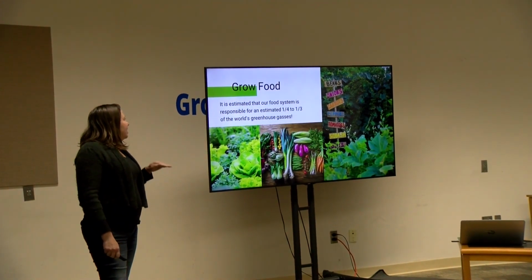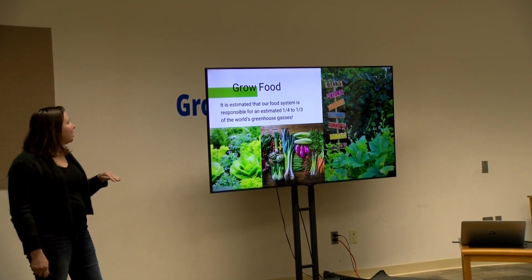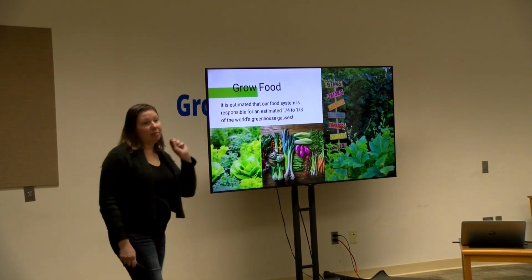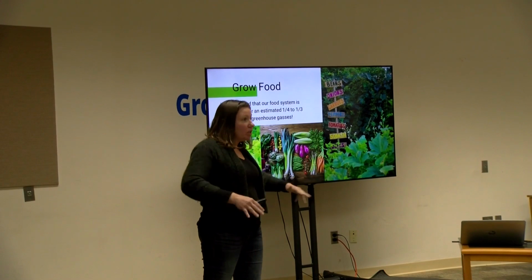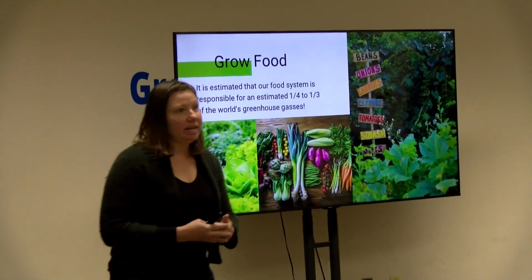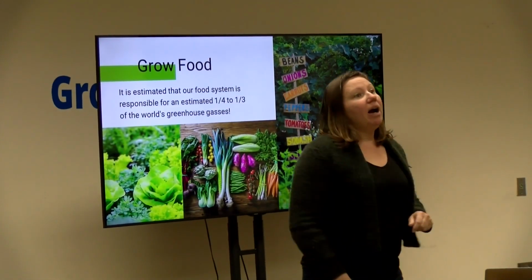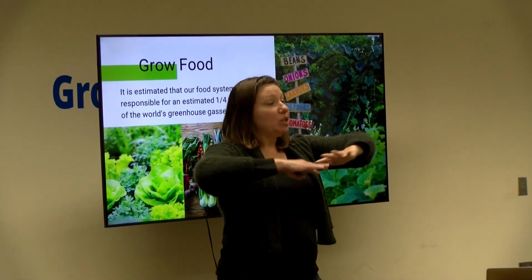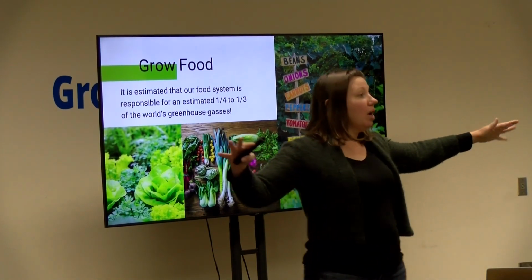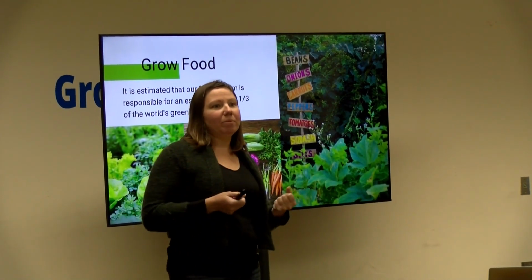Now we don't tend to talk about this, but it's estimated that our food system is responsible for an estimated 1/4 to 1/3 of the world's greenhouse gas emissions. Okay, this is more emissions than all of our cars put together in the United States. A system of agricultural practice that's based on industrial farming depletes the soil, right? A lot of exposed open ground. So we're having a lot of leakage of the carbon that gets stored. That's one of the problems.